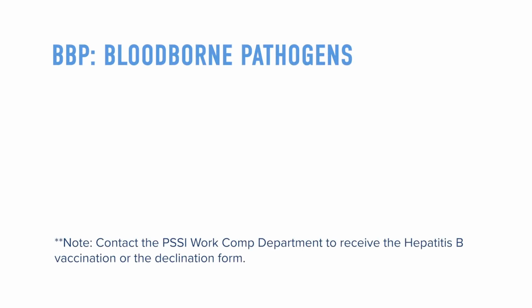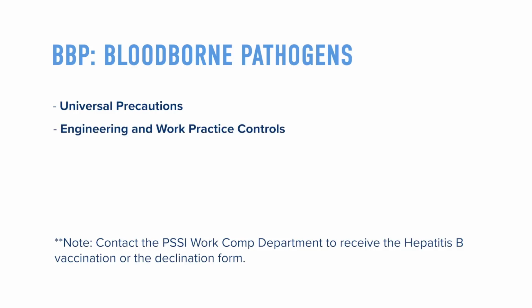Bloodborne pathogens. The section for bloodborne pathogens discusses properly utilizing a bloodborne pathogen kit and following universal precautions. Engineering and work practice controls may prevent or minimize exposure. It is important to wash hands and skin immediately after any contact with potentially infectious materials and dispose or decontaminate PPE properly. PPE is available at no cost for employees when potential contact can be expected.